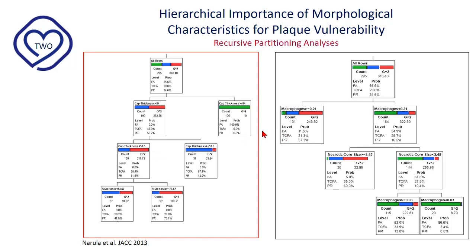But if you only have the non-invasive means to identify these plaques, the best is to look at the amount of macrophages and also at the size of the necrotic core. So essentially, the two most important determinants of vulnerable plaque that could be subjected to non-invasive imaging are the necrotic core size, and the second would be the degree of inflammation.